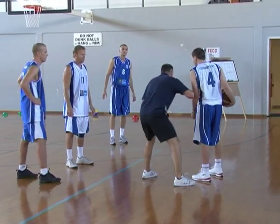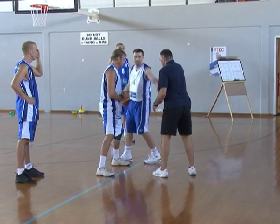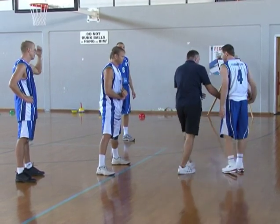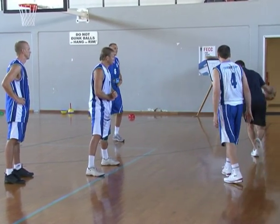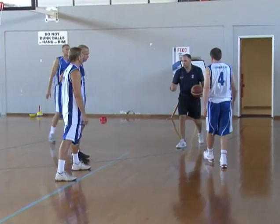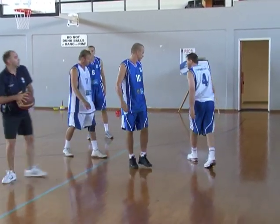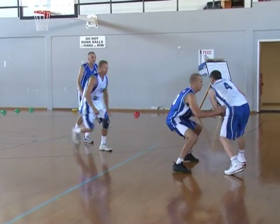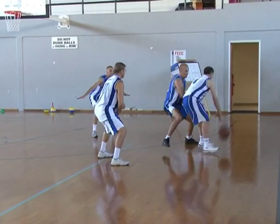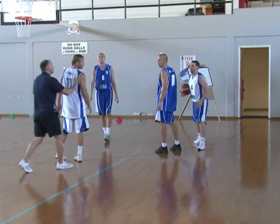So at the same time, you've got to put pressure on him. Because if you leave him space, he's going to do to you what he just did. With space, he's going to come here and either shoot or pass. Okay, so I want a little bit of pressure. Okay, do it. A little bit of pressure. Good, good. Stop. Great job.